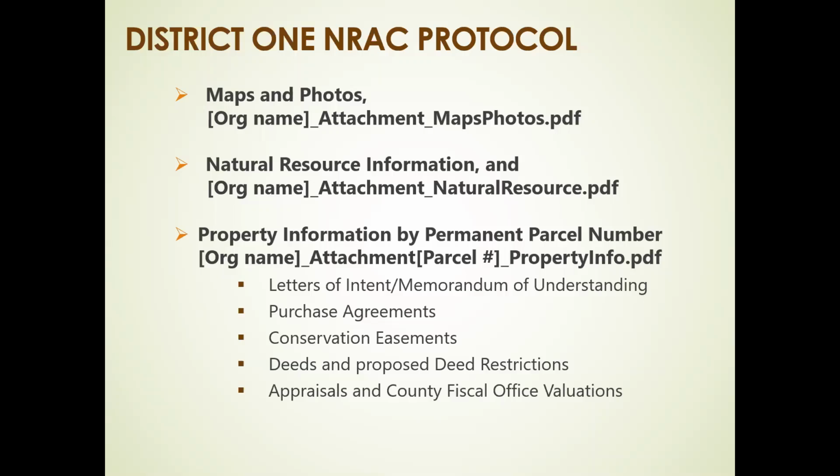And then the property information, I say by permanent parcel number. If it's the same seller and it's two parcels, do it by the seller, just so that it makes sense. And in that section, it will include letters of intent or memorandum of understanding, purchase agreements, conservation easements, deeds, proposed deed restrictions, appraisals, and the county fiscal office valuations. And that's why, again, we do require the full appraisals in District 1. So that's a big document, and it'll be separated out as an attachment. Next slide.